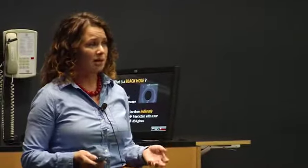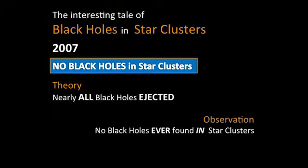So since black holes can only be detected if they happen to be interacting with another star, you might think that a great place to look for black holes would be inside dense star clusters where interactions are common. However, as of 2007, which is around the time when I began my journey at Northwestern, it was widely believed that there were no black holes inside star clusters.